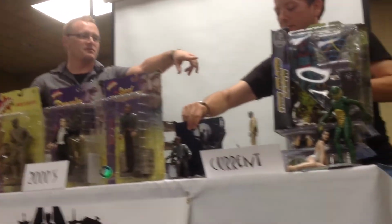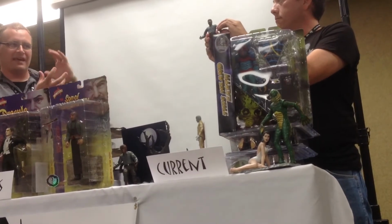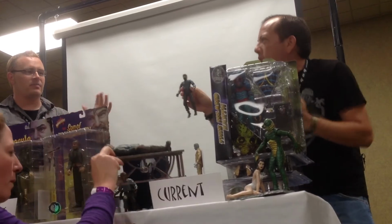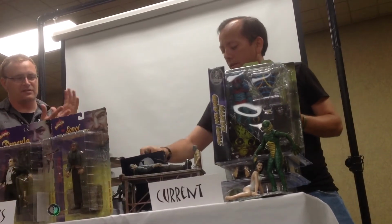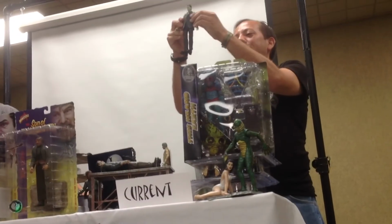Well, the thing about those Toy Island figures, they almost look very Toy Biz-like with those elongated bodies. You know what I mean? The bodies aren't sculpted individually. They almost just have that really long, lanky look to them. Right. And of course, it was Frankenstein, so we got him.